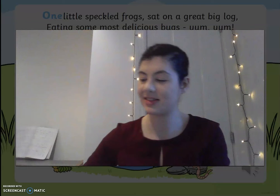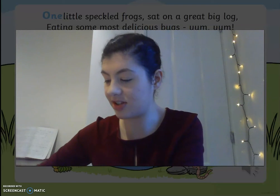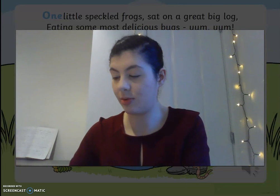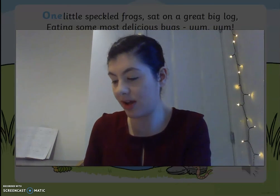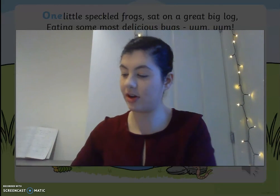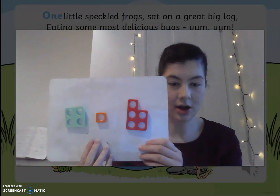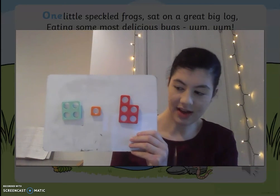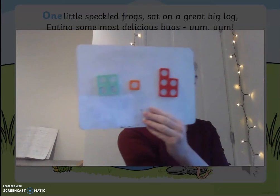Should we have a go at writing that? I'm going to put them next to each other so that we can help ourselves to write it. So we know that we've got 4 here. Ooh, and a 1. Let's have a look. So we know that a 4 and a 1 equals 5. Let's have a go at writing it onto our board.